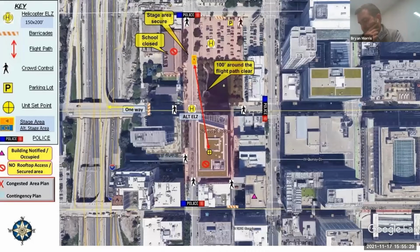Let me give you a better picture by looking at this logistics plan. Just want to make sure you can see my cursor right now. Awesome. So there's a little legend over here. Right here is our pick point where the truck was staged. Over here was our set point.